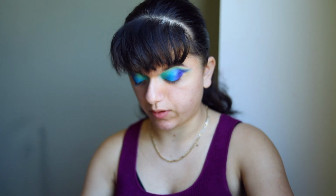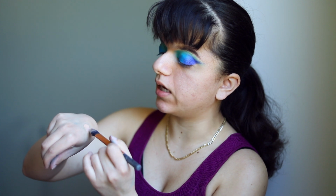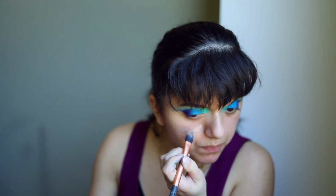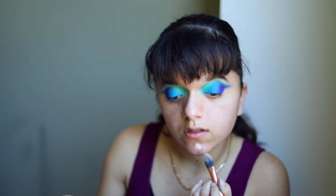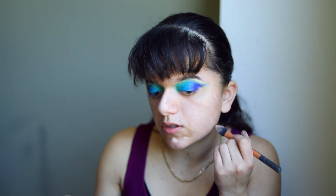I'm gonna go ahead and do some foundation now. This is the Physicians Formula The Healthy Foundation. I usually just take a little bit of it, and then what I'm gonna do today is I'm going to take a flat foundation brush. I'm going to take this tiny drop of foundation, and I'm just gonna spread it around my face. The reason why I'm doing it like this is because I want a very sheer coverage look, but at the same time I want there to be some coverage, but I don't want it to be a lot. You get me? I just want there to be a little bit.